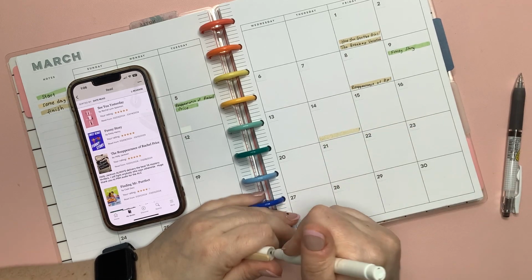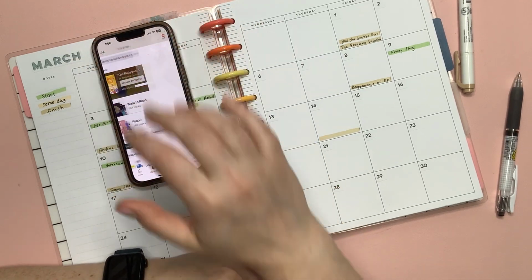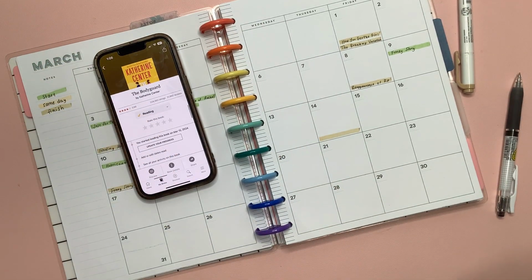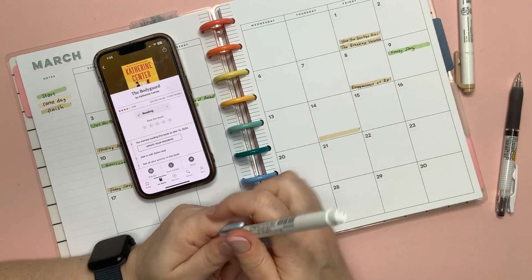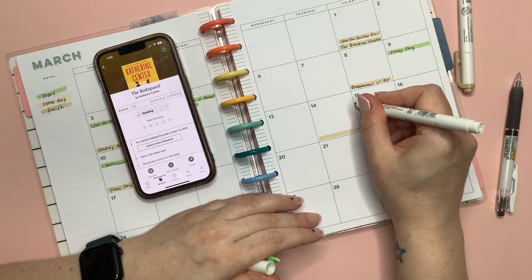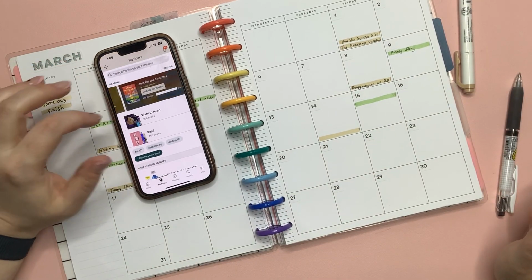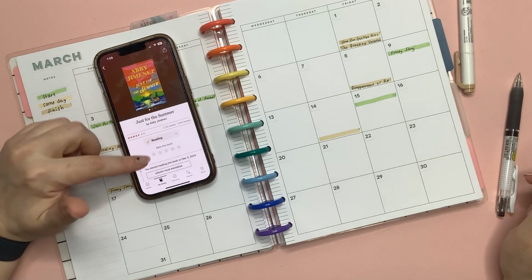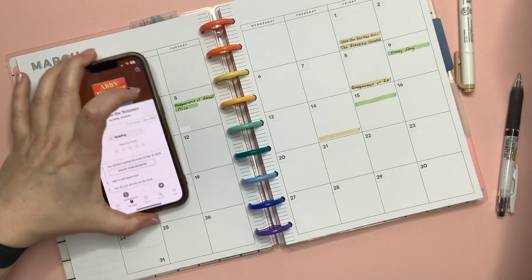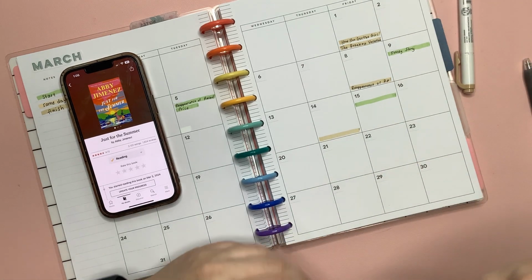So we're using brown for finished, and we're gonna go ahead. So I started The Bodyguard. That's the wrong color. I started The Bodyguard on the 15th. I also want to see when I started Just for the Summer. I started Just for the Summer on the 3rd, and that's already been in there, so I don't need to do anything for that. And now it's just a matter of updating this.